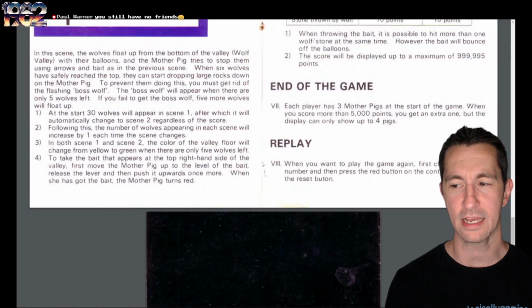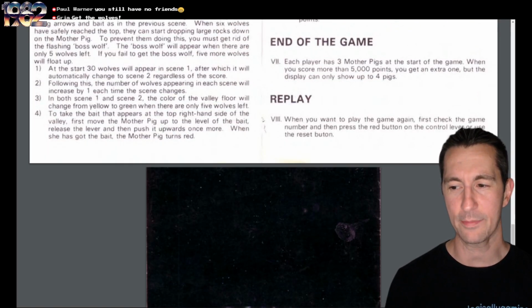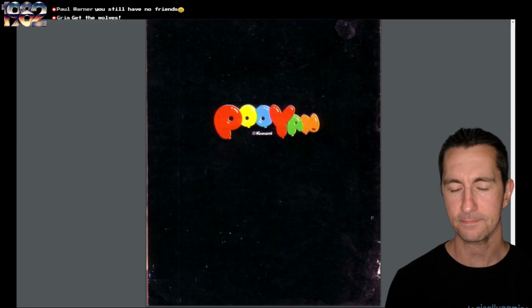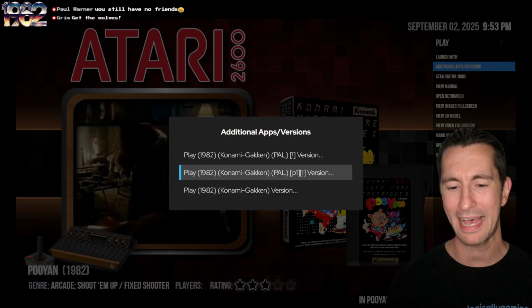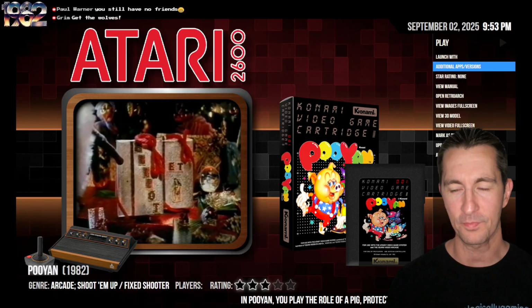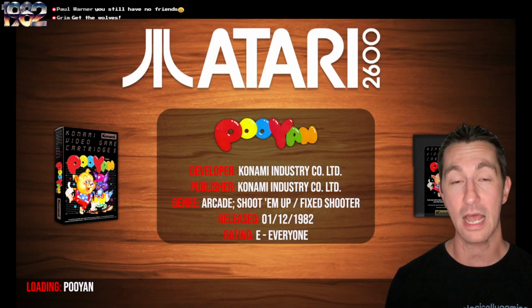Each player has 3 lives. If you get 5,000 points, you get an extra life. But it'll only show up to 4 pigs. When you want to play the game again, check the number, press the red button, and reset. So Konami's first Atari game really looks, at least manual-wise, very similar to the other games we've seen. This was available in PAL regions as well, and was done by Gakken. Let's play the first release. Let's pop in that cartridge to play Pooyan by Konami, released in the beginning of December 1982.